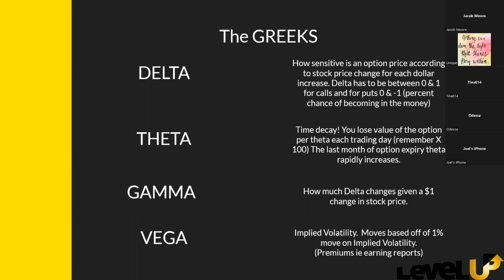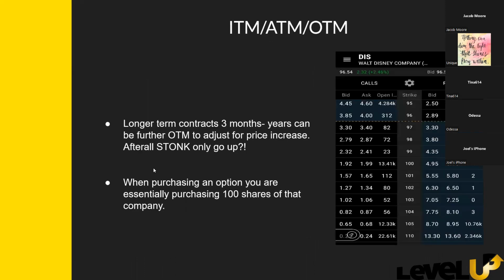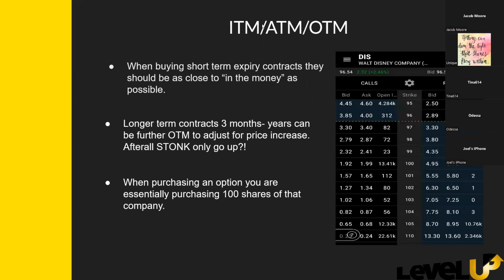Again, what I said at the beginning, yeah, they're super hard to understand. I still don't fully understand them, but when you're buying short-term expiries, so same week expiry up to 2-3 weeks, you want to buy as close to in the money as possible. The only time you want to go out of the money, and I would suggest really not doing it too far out of the money, is if you are swing trading.